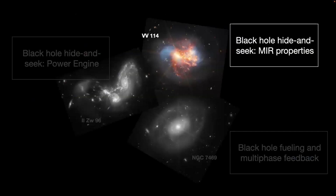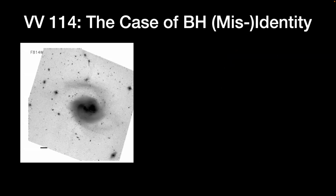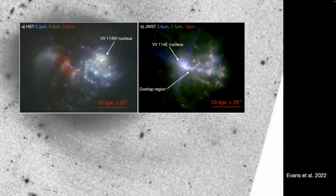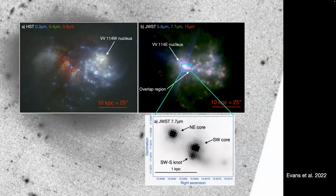Okay, great. So moving on to VV114, which was the galaxy I showed in the very title slide of my talk. Here again is an HST 814 image. And if we zoom in and ignore the tidal tails, here's the image from the paper where we have the HST image on the left and the JWST image on the right. And if you look closely, it does get resolved into two cores in the JWST image. And so what we want to know is, if there's an AGN here, and if so, which one is it? Where is it?